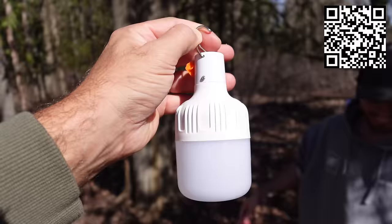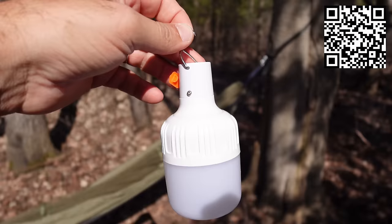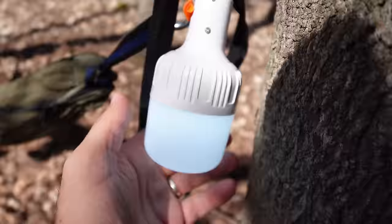You know what's awesome is that Temu sent me this really cool, super bright, battery powered chargeable light, which I'm gonna hang right here. It's gonna be my reading light because I like to read at nighttime. There we go. We got light, baby.